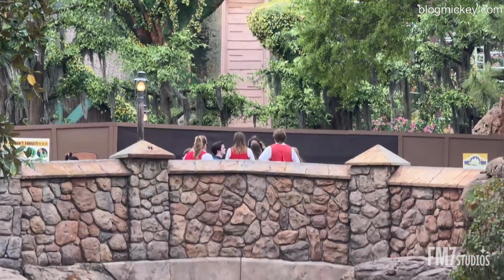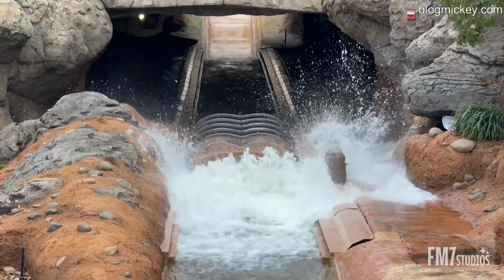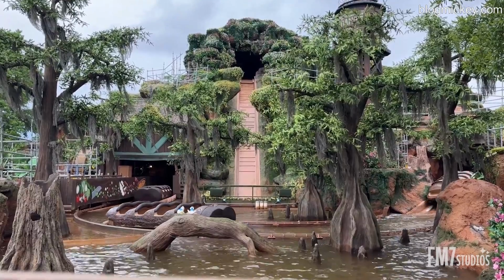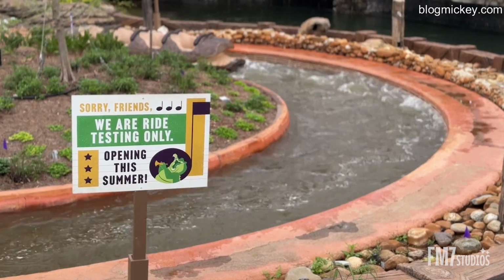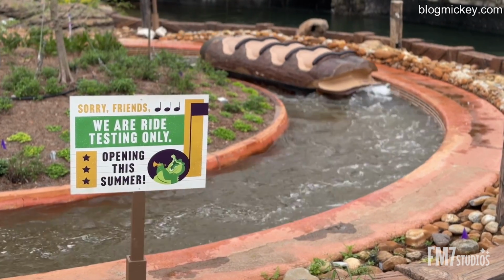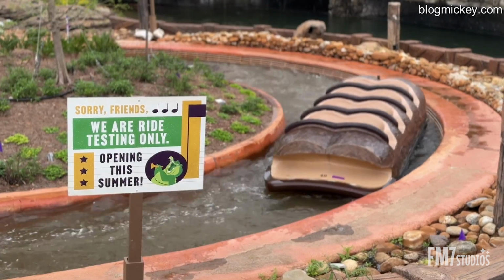Prior to the opening of Tiana's, we saw crews perform a lot of ride testing. Even though the ride system is not necessarily new, this is a common practice Disney does before letting people experience a new ride. To avoid confusion, multiple signs were placed around the flume, explaining to people passing by the ride was not open, but only testing.